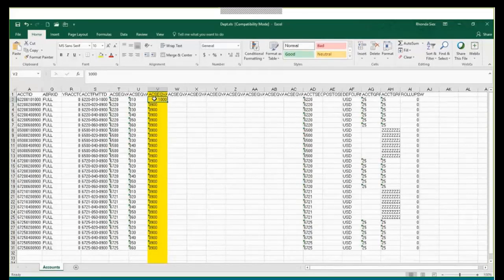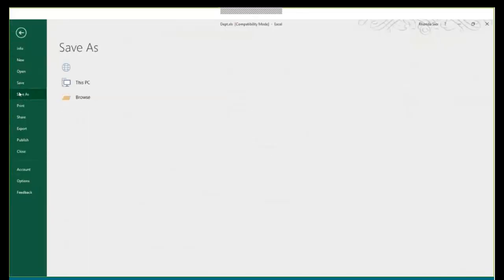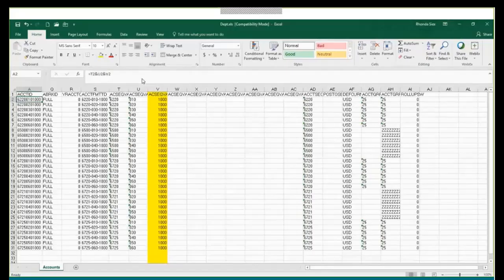Then I'm going to copy that. I'm going to bring it all the way to the bottom. And when I do that, you can see it changed all of the values in column A and all the values in column F. It's all based on what we entered in column V. So I'm going to save this as a new report just so that we can see what we're looking at. And I'm going to go ahead and close it.